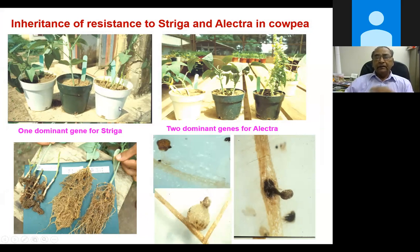There was a germplasm line from Botswana, B301, which was resistant to Striga. This is B301. This is Striga susceptible. This is an F1, it was one dominant gene. Same thing for Alectra. The same B301 was also resistant to Alectra. And both of these were highly resistant. Here is a pot, in the same pot, the 3 plants.